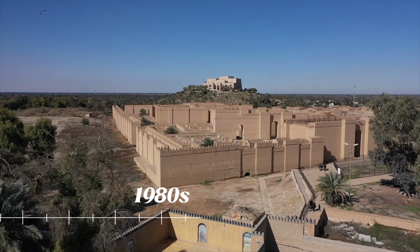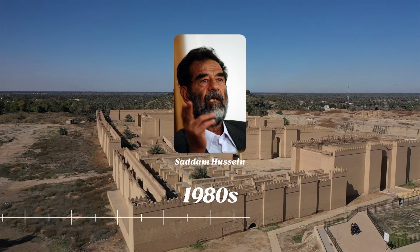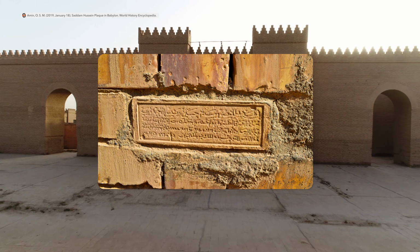In the 1980s, Iraq's leader Saddam Hussein ordered parts of the city to be rebuilt. New walls were constructed on top of the original ruins, using modern bricks stamped with his own name.